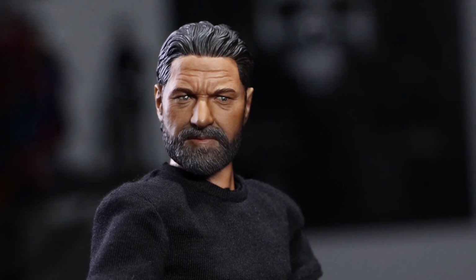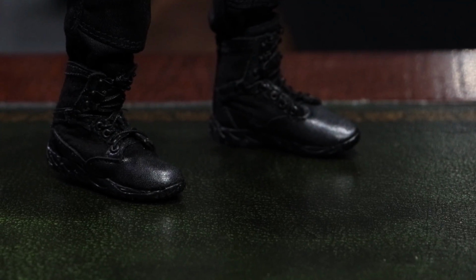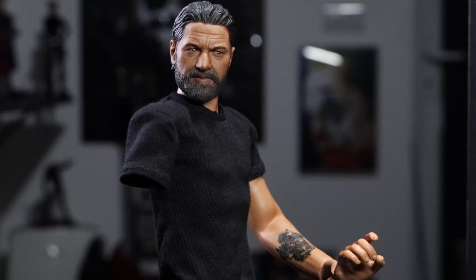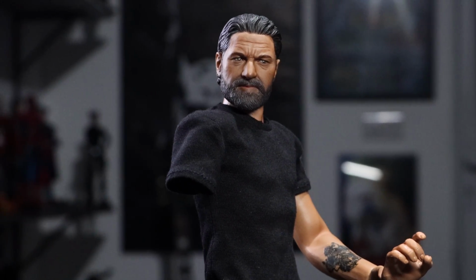And I was thinking to myself, Gerard Butler, what the hell? What film? I've seen him in stuff. What's he been in? Those ones where he's an agent and he has to save the White House or something. Nothing's really coming to mind.